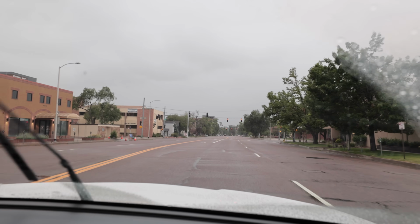We're beginning the drive back to Tucson. It's absolutely empty. Kind of crappy weather out. It's a little chilly. Nobody out.